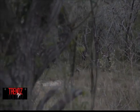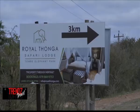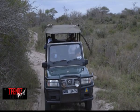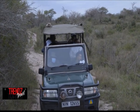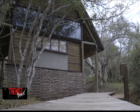The area of Mhlabiyalingana is famed for traditional African medicine. The royal family of the Tonga people of the area says that's one of the reasons tourists would come from far and wide to explore what's here. Members of the Dembe royal family also own a lodge here.